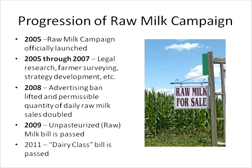The background on the campaign is, it says 2005 there, but actually in 2004, we were approached by farmers across the state who were interested in selling raw milk to their communities and finding ways to increase these connections and break down barriers that were making it difficult for them to do that.